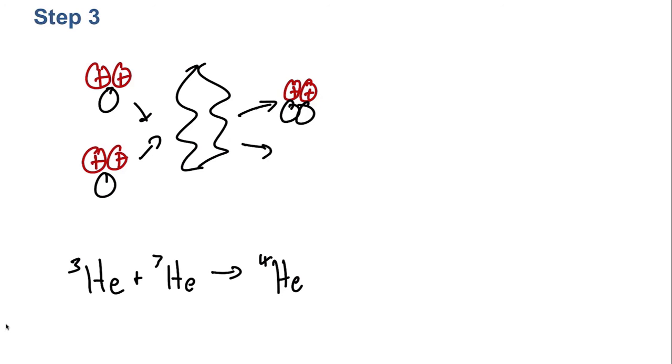We also haven't done charge conservation, because we started off +4 and we ended up +2. So we need 2 other things to come out. And those 2 other things are 2 more bare protons. So we have 2 hydrogen-1s also being released in this particular reaction. And now we have nucleon number, start with 6, end with 6, and we've got charge conservation, start with +4, end with +4. So our cosmic ledger sheet is balanced.